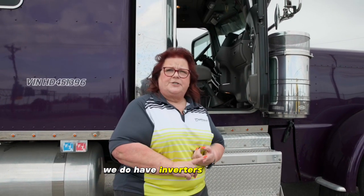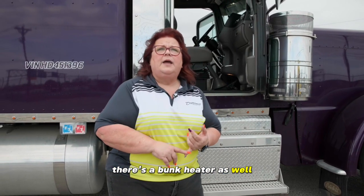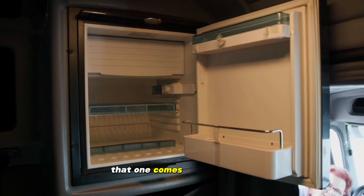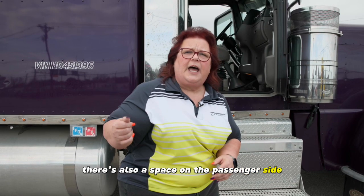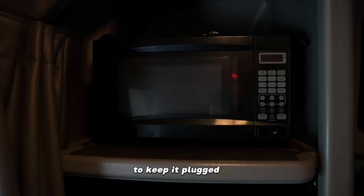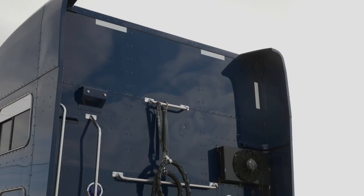We do have inverters in the truck. We do have APUs in the truck. There's a bunk heater as well. There's one more thing. Oh, the refrigerator, of course. That one comes from Peterbilt, automatically built in. There's also a space on the passenger side for you to put a microwave, and it's really close to the inverter to keep it plugged in. So when you need to eat, you don't have to try and find a truck stop.